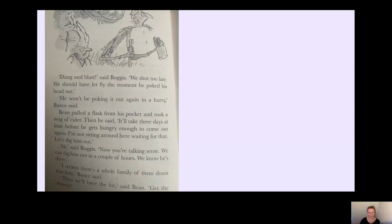"Dang and blast," said Boggis. "We shot too late. We should have let fly the moment he poked his head out." "He won't be poking it out again in a hurry," Bunce said. Bean pulled a flask from his pocket and took a swig of cider. Then he said, "It'll take 3 days at least before he gets hungry enough to come out again. I'm not sitting around here waiting for that. Let's dig him out." "Ah," said Boggis, "now you're talking sense. We can dig him out in a couple of hours." "We know he's there. I reckon there's a whole family of them down the hole," Bunce said. "Then we'll have the lot. Get the shovels."